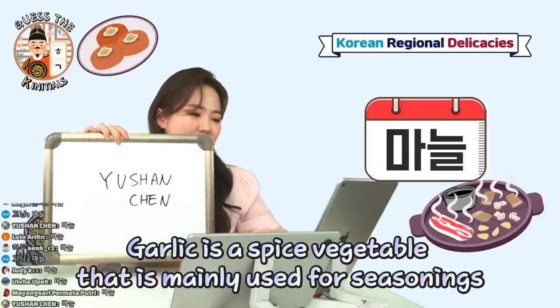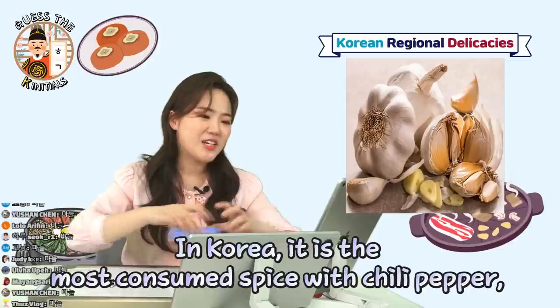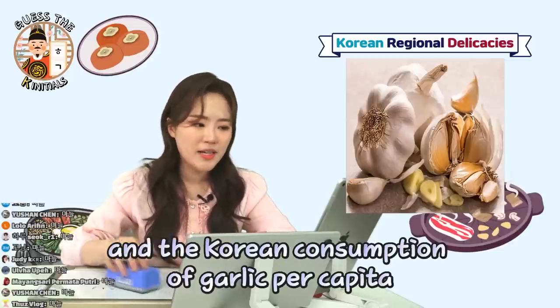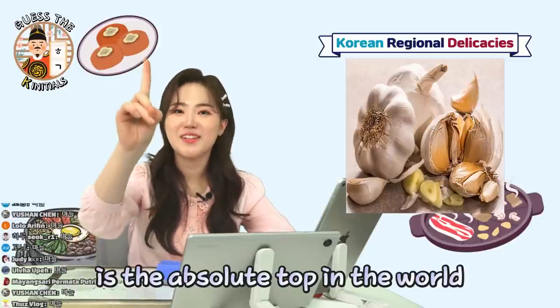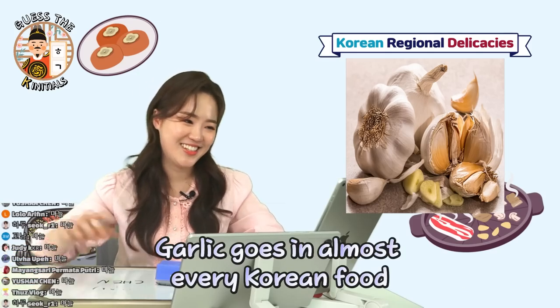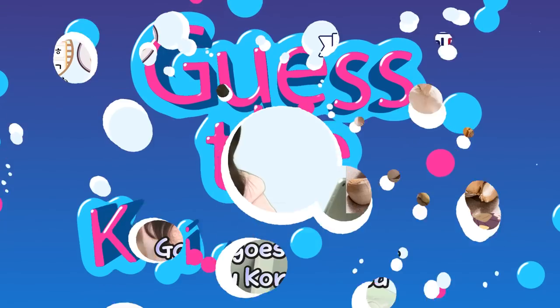Garlic is a spice vegetable that is mainly used for seasonings, right? In Korea, it is the most consumed spice along with chili pepper, and Korean consumption of garlic per capita is the absolute top, number one in the world. Yes, garlic goes in almost every Korean food.